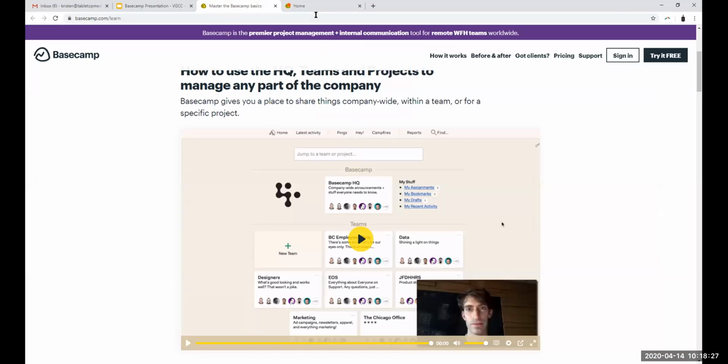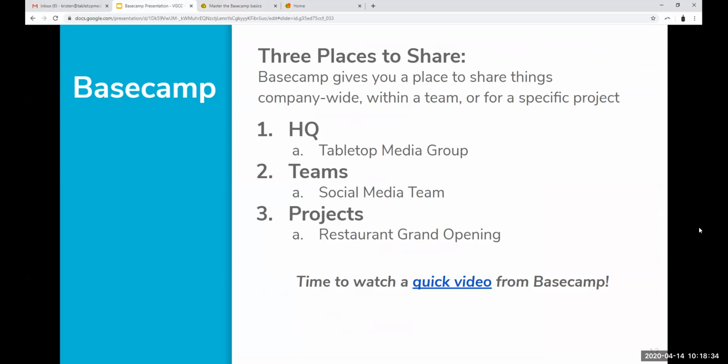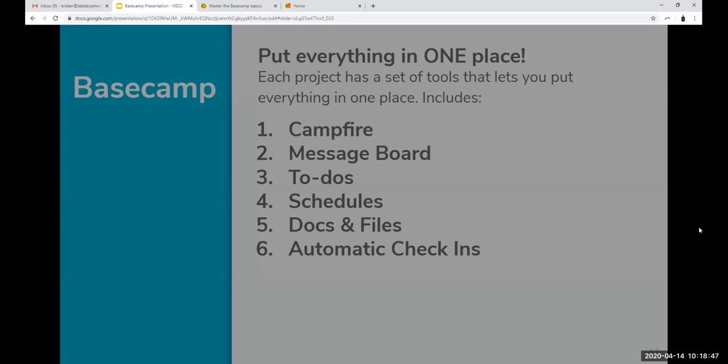Awesome. All right. Okay, so I wanted to be sure to share that quick video because I think you did a fantastic job of really outlining the differences in those three things. So that's kind of the broad base of Basecamp. And then we'll really drill down now into each function.